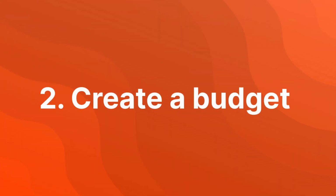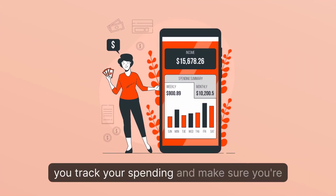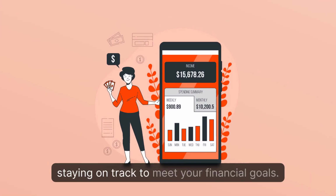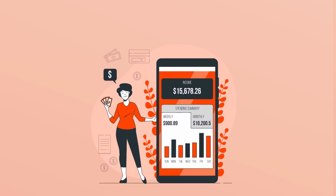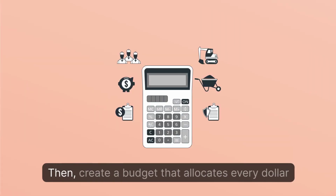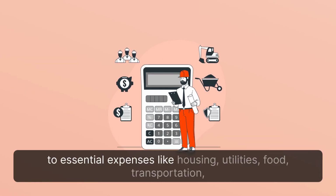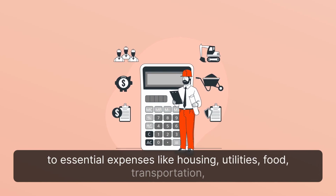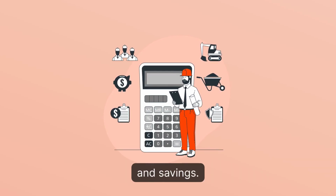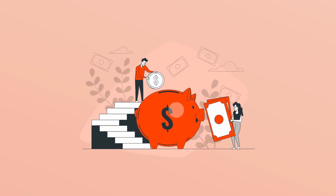2. Create a budget. A budget is a great tool to help you track your spending and make sure you're staying on track to meet your financial goals. Start by tracking your income and expenses for a month. Then, create a budget that allocates every dollar to essential expenses like housing, utilities, food, transportation, and savings. Don't forget to include a bit of money for fun too.